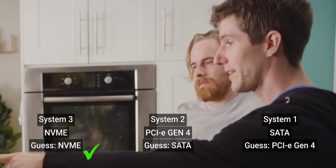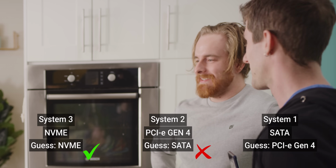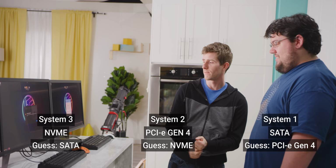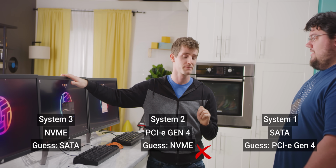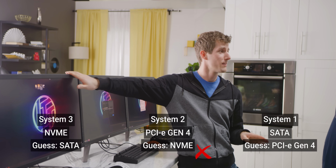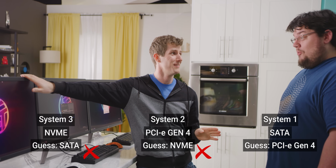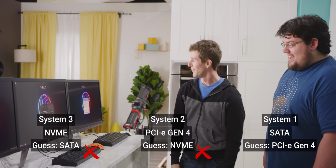You're 1 for 1. That is PCIe Gen 4. No, it's not. That's not possible, and that's SATA. Really? This was PCIe Gen 4. That was Gen 4. Okay. This was PCIe Gen 3. Really? What? Oh my God. I'm not surprised that I was wrong, honestly. Am I disappointed I was wrong?